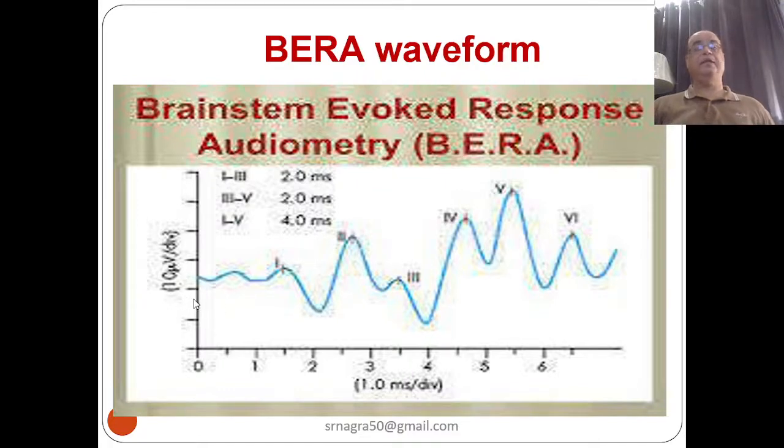Not only this latency, but the peak of these waves and the interwave time period are also noted. For example, from wave 1 to wave 3, the normal duration is 2 milliseconds. So wave 1 is somewhere at 1.5 milliseconds and wave 3 is somewhere at 3.5 milliseconds. So the time taken by the nerve impulse to travel from wave 1 to wave 3 is around 2 milliseconds. If it is increased, it means there is some problem in between. And from wave 1 to wave 5, after the appearance of wave 1, almost 4 milliseconds are taken before wave 5 appears. But if it takes a longer time, it means that there is a problem in the auditory pathway. So this is how we can know which site the disease is affecting and whether it is a cochlear problem or a retrocochlear problem.